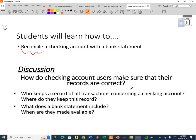How do you keep track of a checking account, to make sure that the records are correct? Well, one way is by reconciling your check register with your bank statement.